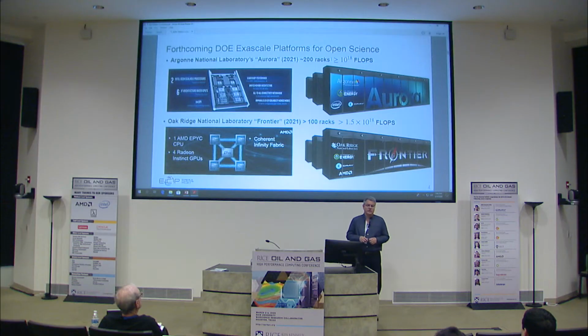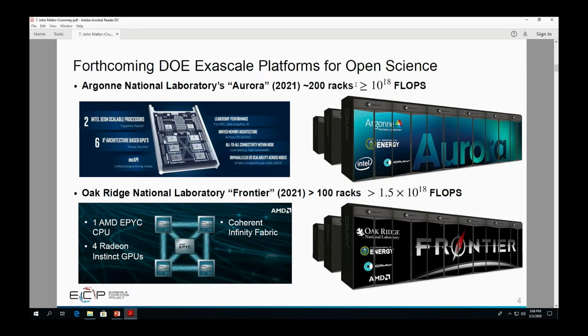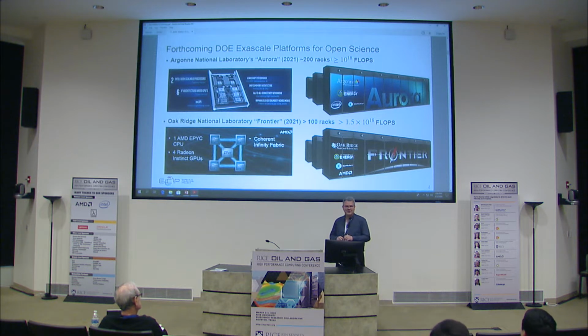The forthcoming exascale platform for open science at Argonne National Labs is a system called Aurora, which is planned to deliver at least an exaflop. Each of the nodes on it has 2 Xeon Sapphire Rapids processors and 6 Ponte Vecchio GPUs. I'd love to know a little bit more about them. Despite having signed innumerable NDAs, I don't know very much, despite the fact that I'm inside the project and I'm developing software for them. But that's neither here nor there.